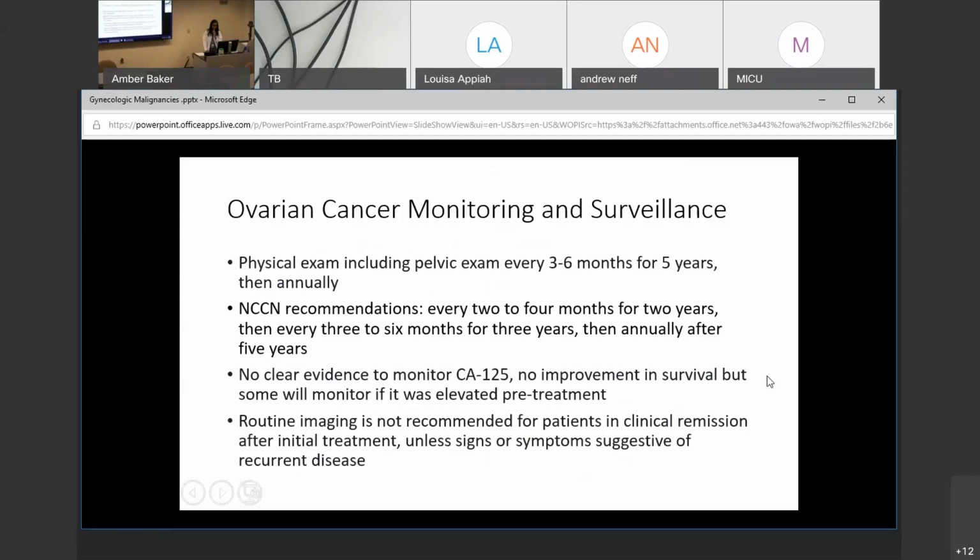Okay, so in terms of monitoring and surveillance, if you had someone who's undergone treatment and is in complete remission, typically we'll do a physical exam. Actually, it's not really us, it's usually Gyn Onc that follows these patients, but they'll do exams every 3 to 6 months for about 5 years and then annually. NCCN has a slightly different recommendation. They will do exams every 2 to 4 months for 2 years, then space it out to every 3 to 6 months for 3 years, and then continue annually after that.